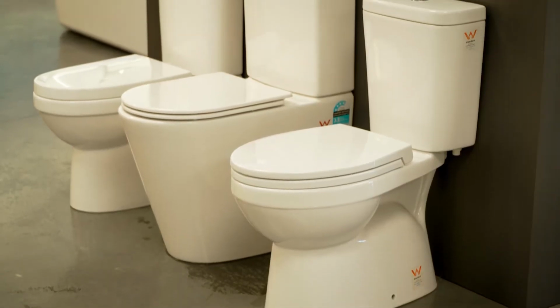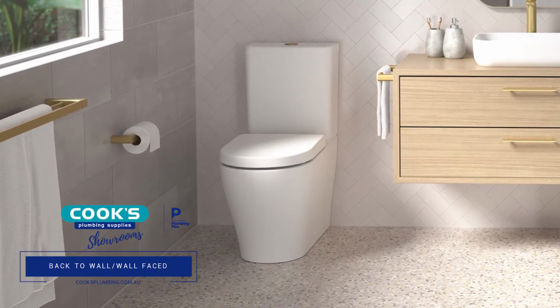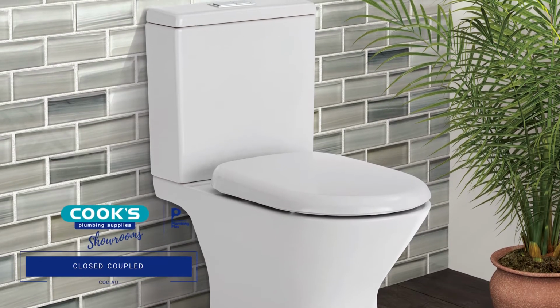Knowing that, let's kick off with some toilet basics. Most toilets are made from ceramic clay, so they're often referred to as ceramic toilets. Let's quickly break down the 6 main toilet types, all found at your local Cook's Plumbing showroom or online. There's the back-to-wall or wall-faced toilet suite. Now, this type of toilet is really popular because it's the easiest for your plumber to install. The toilet simply sits flushed up against your wall. There's the close coupled toilet suite, which is very similar to your back-to-wall toilet suite. The only difference is it's all one piece, not two.